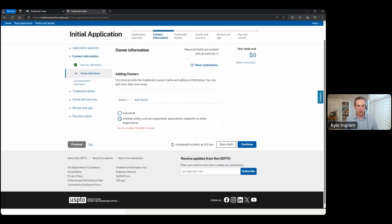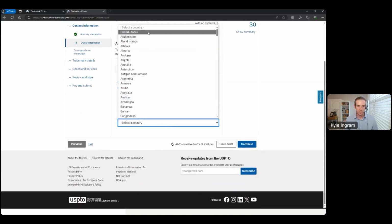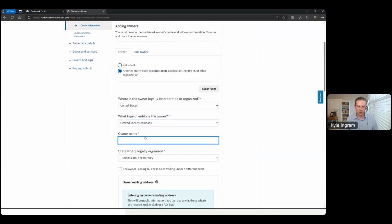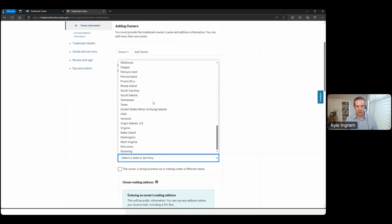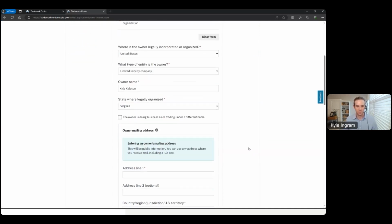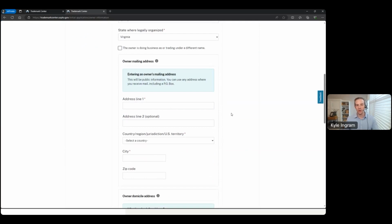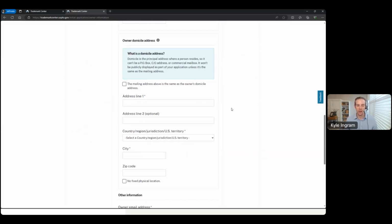Let's fill out some owner information. We'll say that the owner is an LLC. The owner here is going to be Kyle Kyleson. He has organized his LLC in Virginia. And down here, this is where you're going to see that mailing address versus domicile address.